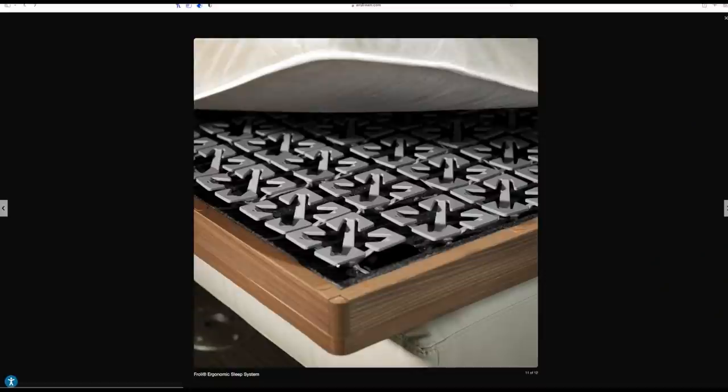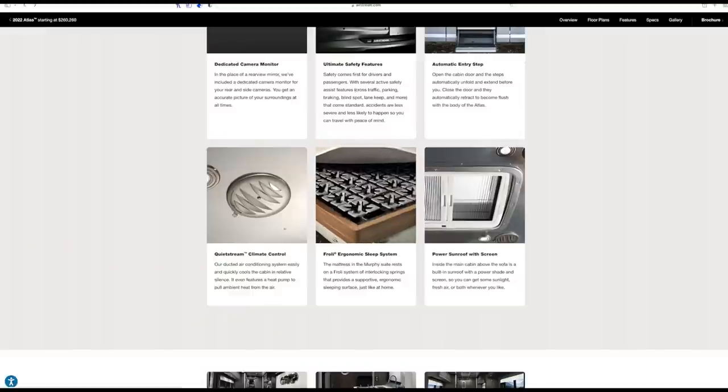Now then, here's a Froli system, which is good for making sure that your mattress does not mildew. Which I don't know how big of a deal this is since it's a Murphy bed and the mattress is standing up 99% of its lifetime. So I don't know how important that is. Froli systems are nice, especially if you have an RV that has an always-down bed, because it allows airflow underneath your mattress and stops the mildew.